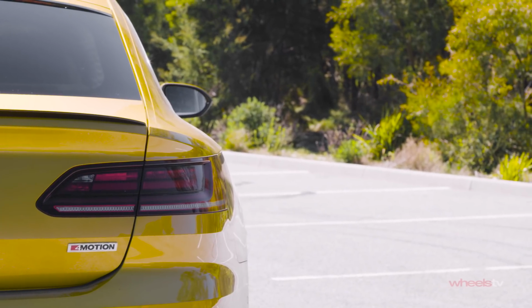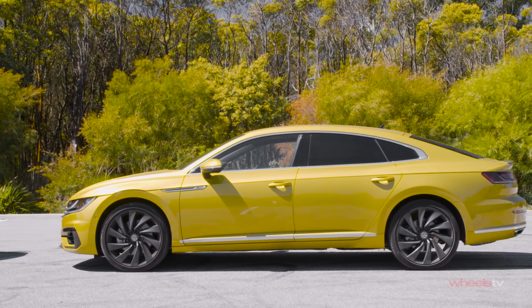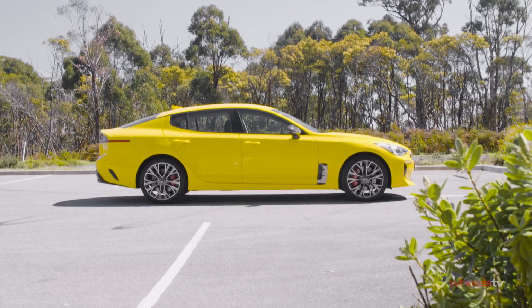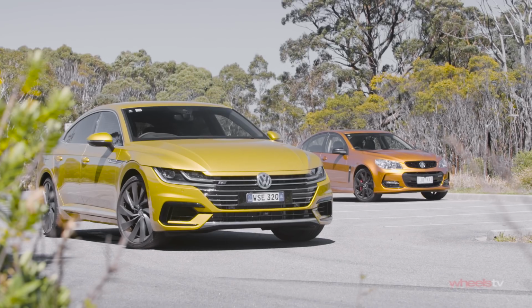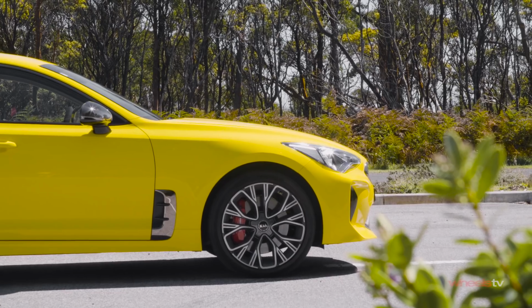The Kia and VW differ greatly in their mechanical approach and driving experience, but are more closely aligned in their visual impact. Both adopt the so-called four-door coupe styling. Both compete in segments not previously occupied by either brand. There's nothing else on the road that looks quite like this brace of bruisers.